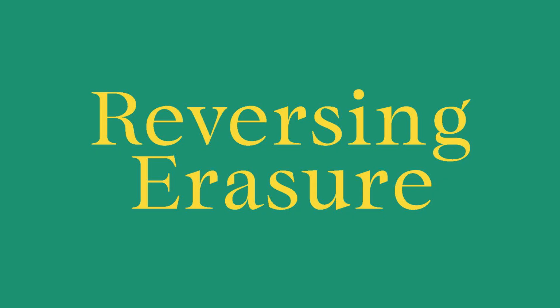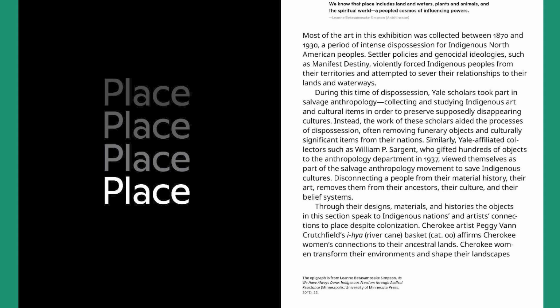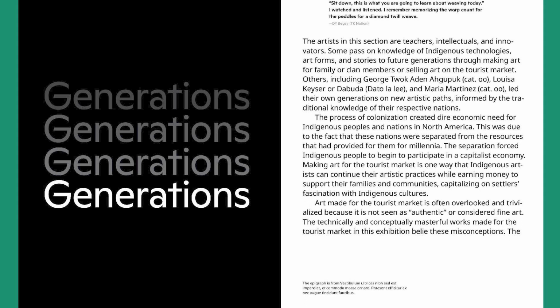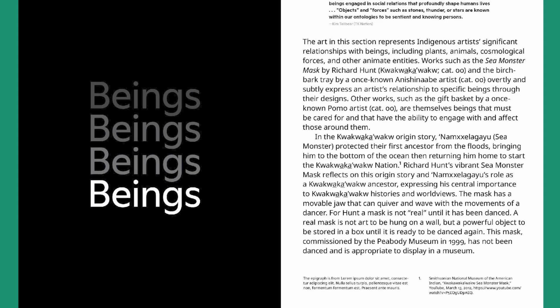Again, everyone was quite excited about this show. Another thing that we thought about for the catalog was this idea of reversing erasure. In a very literal way, for the four different sections of the book, the type goes from being invisible to visible. So here we have the opening for Place, the opening for Nations, for Generations, and then for Beings. There's this very literal translation of something becoming more visible, reversing the erasure that's happening.